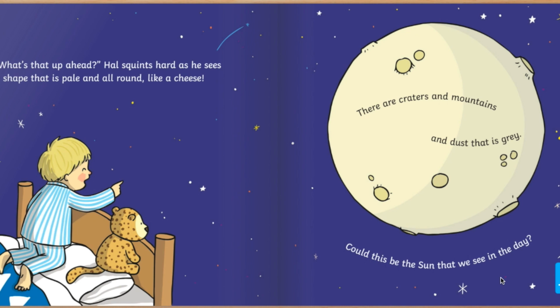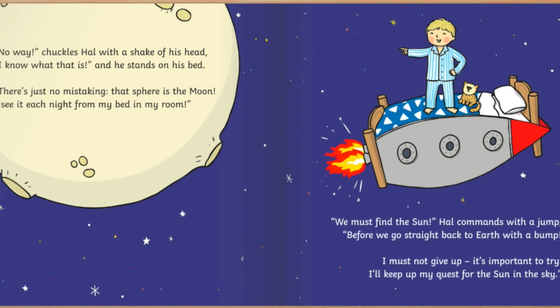Do you think that looks like the sun? Doesn't look like the sun to me. And these are the craters and they're like the little mountains. Okay. No way, chuckles Hal with a shake of his head. I know what that is, and he stands on his bed. There's just no mistaking. That sphere is the moon. I see it each night from my bed in my room.